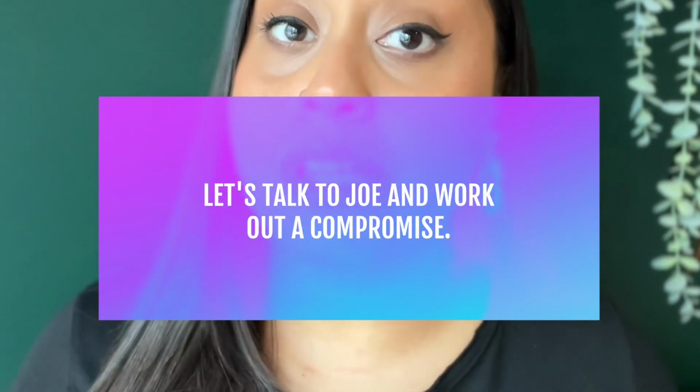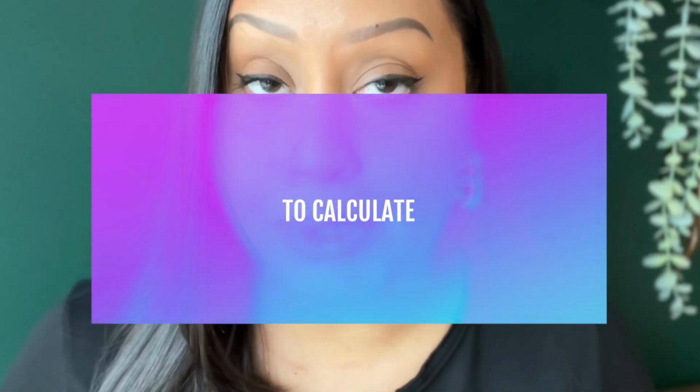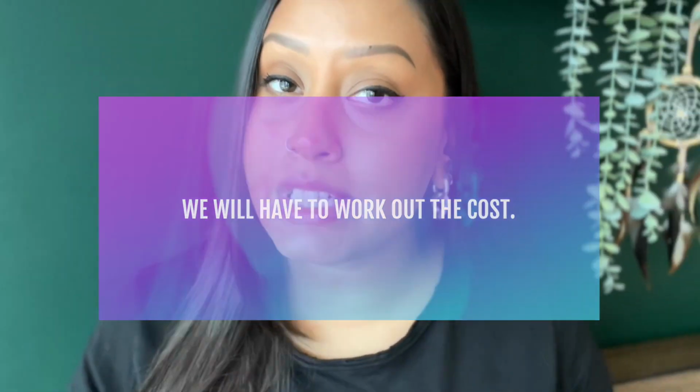Now, work out can also mean to calculate something. So for example, we will have to work out the total cost. We'll have to calculate how much this cost. Now, it is more common to use this one with the first meaning that I mentioned, to resolve a problem. So I'm sure we can work something out. Let's work this out, okay? To solve a problem, or in some cases, to calculate a number.